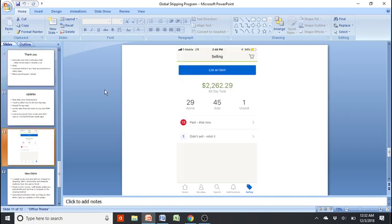All right, let's see. What does that say here? So 29 active listings, 45 sales. Actually, add 48 because I got 3 more sales within the past couple hours. So 2 weeks, about 2,500. Like I said, this number only reflects my 45 sales. My 48 sales brings it up to about 2,500. But let's go with these numbers, 2.2. Okay, 2,200 for 2 weeks.